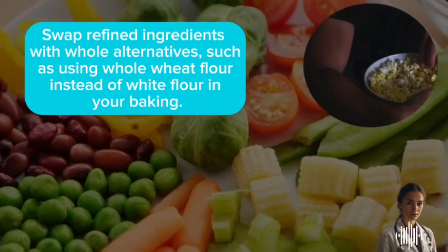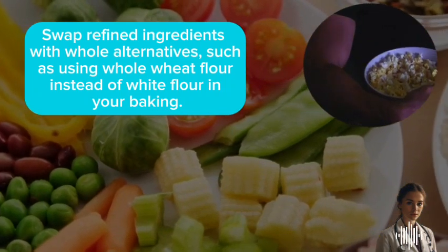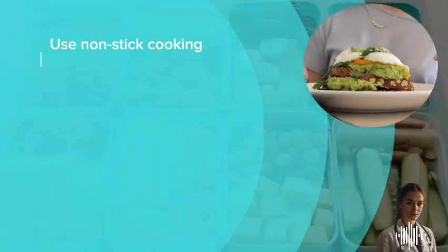8. Time management and planning. Conclude with the idea that time management and planning are the keys to successfully implementing these hacks. Encourage readers to embrace these strategies for efficient and healthy cooking.